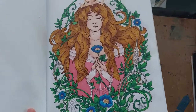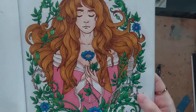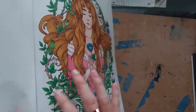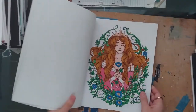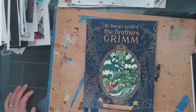I used alcohol marker to base things, and then Prismacolor, and then my fine tech watercolors for the centers of the flower and the briars and her crown. So that is everything that I've colored this year, part 1.